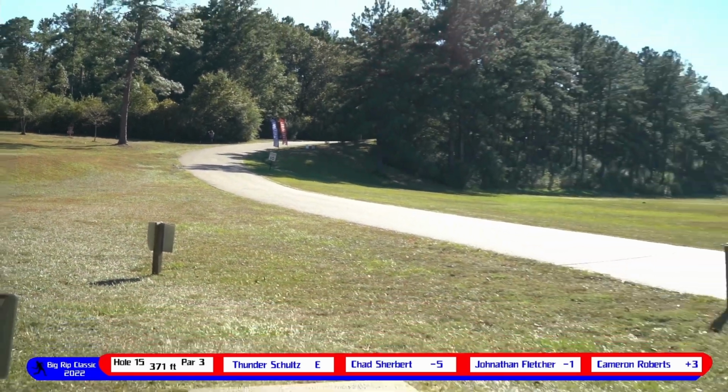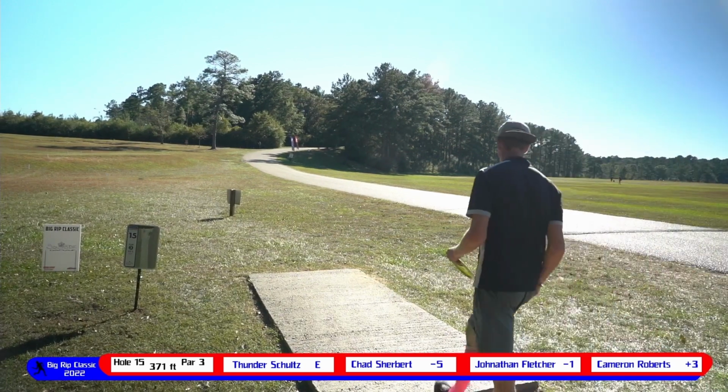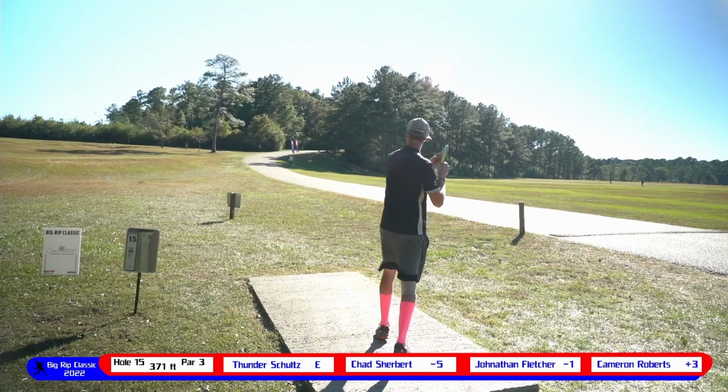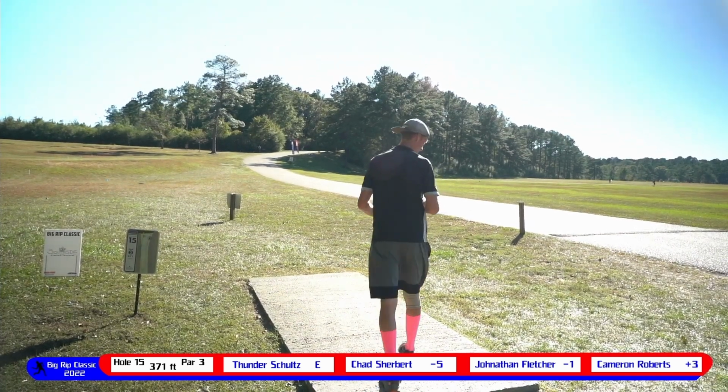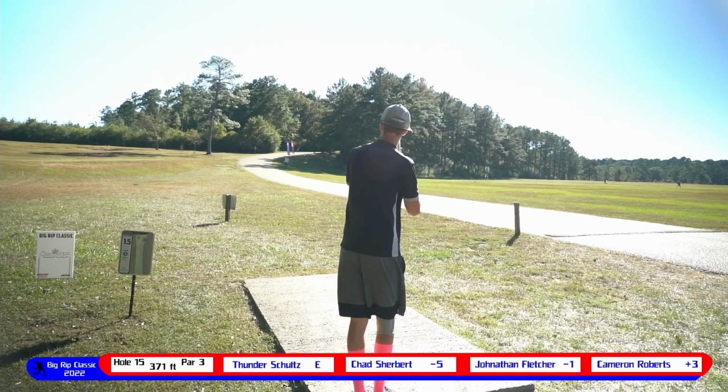I mean, this hole, you can see it a little bit from the camera, but again, it's significantly uphill. There's a lot of elevation change on this course. At 370, it probably plays like 390, 395. Right. So it's a pretty good pump to get up there, and it's a tailwind.